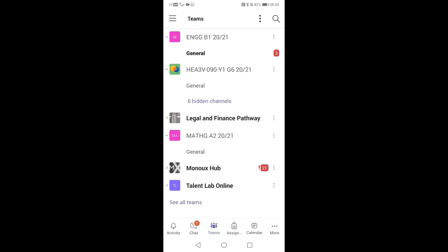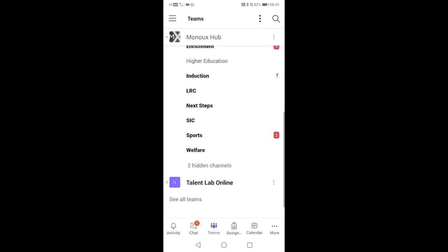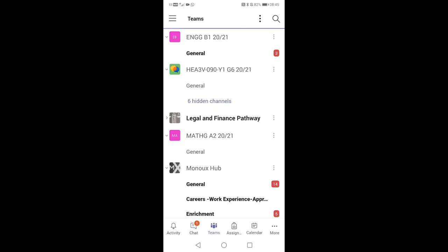general enrolment. So the Monix Hub, for example, is where all notifications to all staff and students will go, and the Talent Lab is where we are requiring students to stay on site. It's a list of the activities that they can engage with. The one I'd like to show you though is next to Teams. It's the one here which I'm clicking called Assignments.